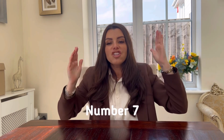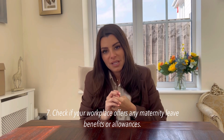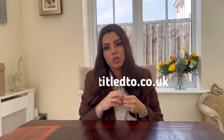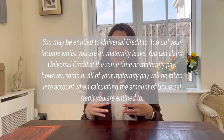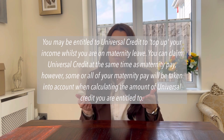Number 7, check for benefits, what you're entitled to. A great website is entitled2.com. That will tell you what you're entitled to. Make sure you are speaking to your workplace and finding out what you're entitled to when you're on maternity leave. So if you are on benefits, you could be entitled to additional childcare costs whilst you are on maternity leave.